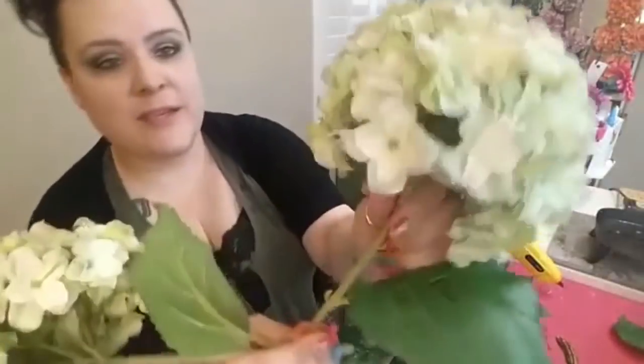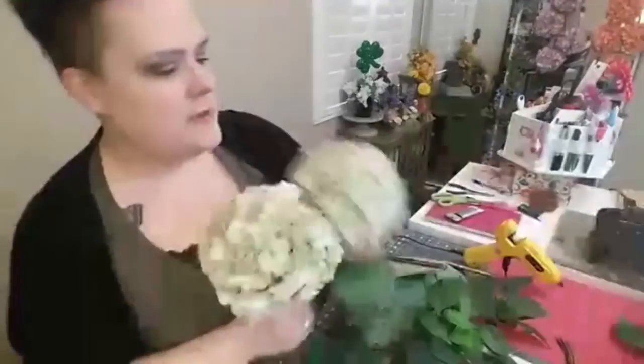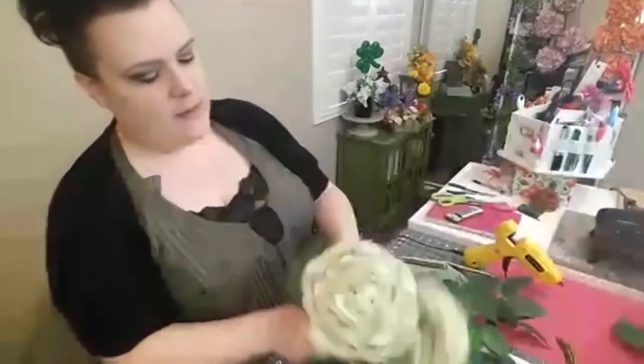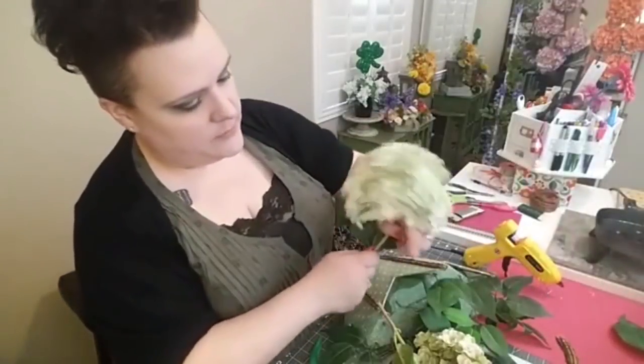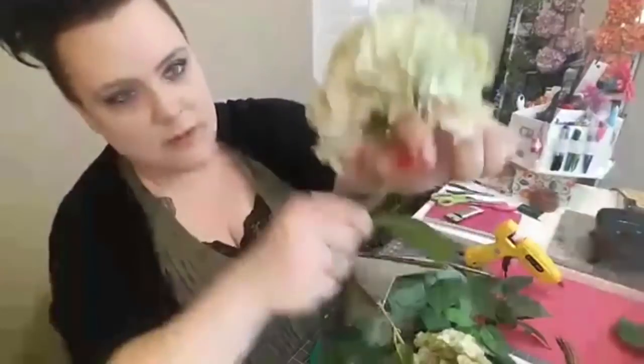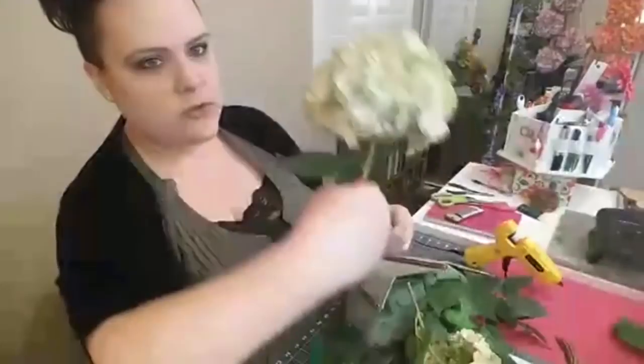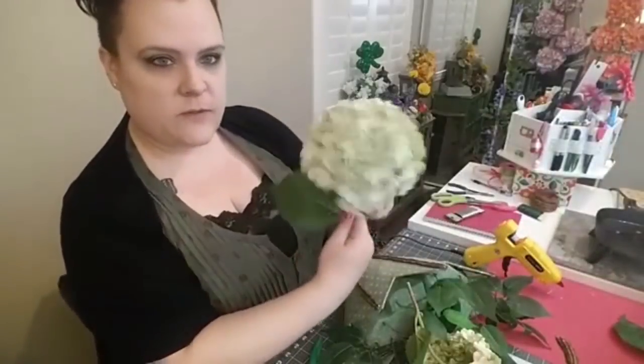These have a really thick stem on them too, you guys. Pretty thick. So I'm putting a little bit of a bend towards the top of this one, just right here with my hand, so I can get it to face forward instead of straight up and down. I want it to face forward a little bit.